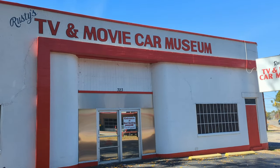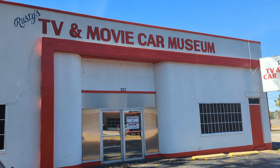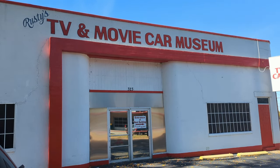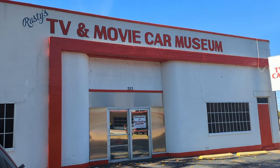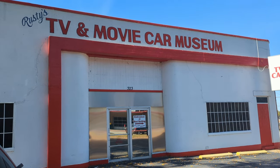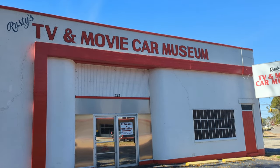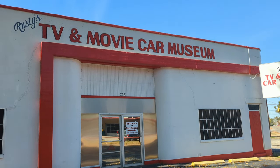2023, the same day that we did the Casey Jones Museum. Just come on over a few streets to Hollywood Drive in Jackson, Tennessee, to Rusty's TV and Movie Car Museum. So we're gonna go in here, take a look at some famous vehicles, see what they got in here, and just browse around. So here we go.